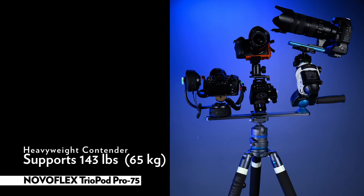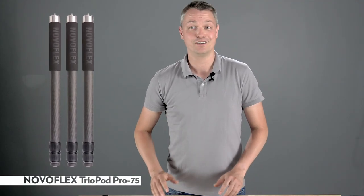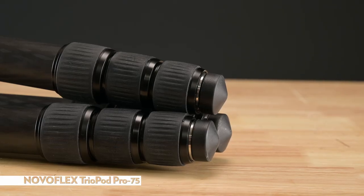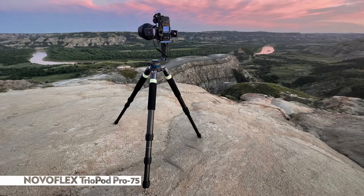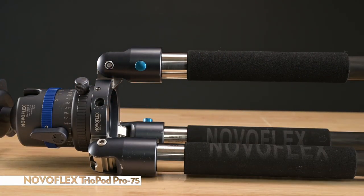Not only is the Pro 75 so versatile, but this beast also supports 143 pounds or 65 kilograms. We've put it on some beefy legs. The 39mm legs are available in two carbon fiber models, with three or four sections. Both share the same working height, but the four section version is more compact when collapsed. When working on ice or dirt, replace the rubber feet with the supplied stainless steel spikes. Already own some of the smaller diameter legs? You can use them on this spider as well.